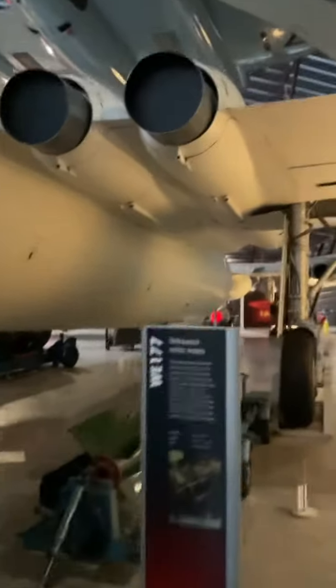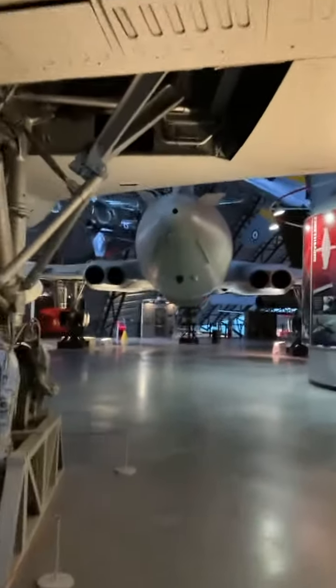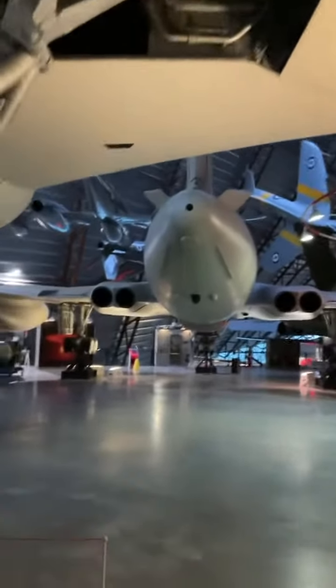F-111 Aardvark here, which is one of the first aircraft to feature a swing wing and could reach speeds of Mach 2.5. Here are the engines of the Valiant, Rolls-Royce Avon engines, which were also used to power the English Electric Canberra, de Havilland Comet, Hawker Hunter and the Supermarine Swift.